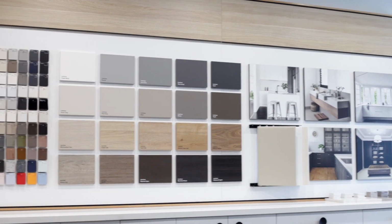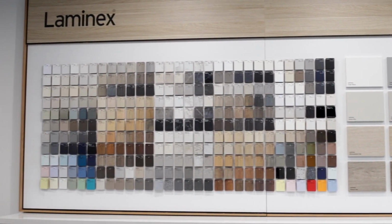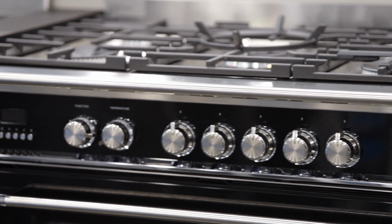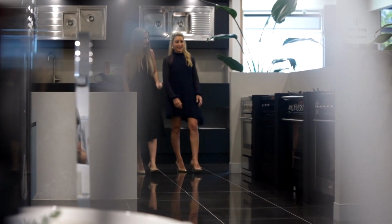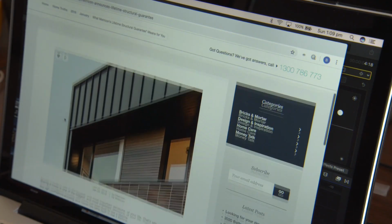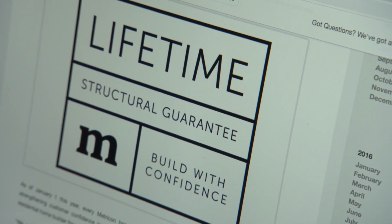We have experts in each design area. We have worked with thousands of customers to ensure they make the very best selection. Oh my gosh, that oven is beautiful. This is one of our Fisher & Paykel ovens. Metricon does not compromise on quality. We partner with leading brands such as Fisher & Paykel and Fujitsu for our air conditioning. For me, a big draw card is that Metricon offers a lifetime structural guarantee.